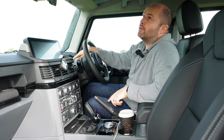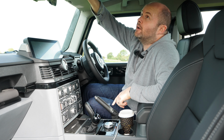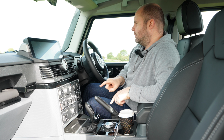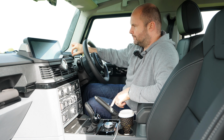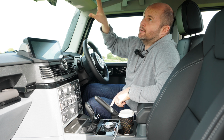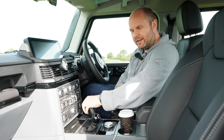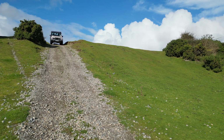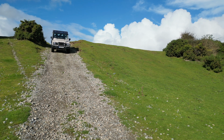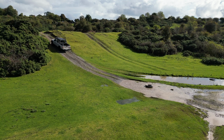You can see that the diff lock is clicked in there. If you want to put the rear one on, you just tap that and tap it again and it will flash and you'll get confirmation that the rear diff lock is activated. And then you can push the gear shifter across like you're manually doing an automatic gear, and you can see you can notch that up to 1 or 2 low and it will properly crawl. So quite easy to use once you've got your head around it once or twice.